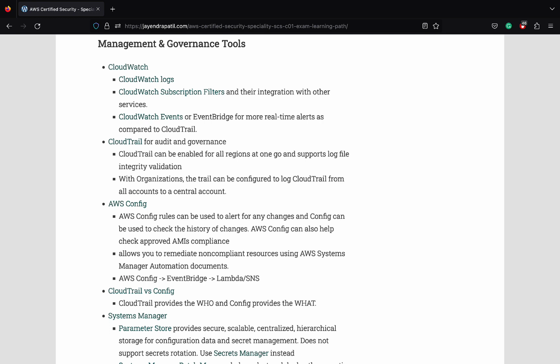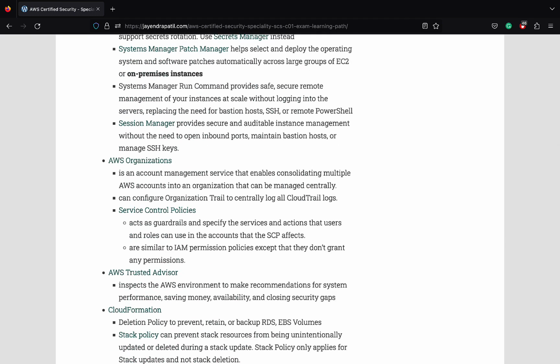Systems Manager. Systems Manager Parameter Store provides secure, scalable, centralized, hierarchical storage for configuration data and secret management. However, it does not support secrets rotation. Use Secrets Manager instead. Systems Manager Patch Manager helps select and deploy the operating system and software patches automatically across large groups of EC2 or on-premise instances.